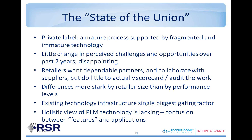And again, as I said before, in this particular survey, we found that the differences came out much more as a function of retailer size than by performance levels. Not surprisingly, this comes out in almost all our studies. The existing tangled technology infrastructures that we carry with us are the single biggest thing that keeps us from taking advantage of the opportunities we seek.